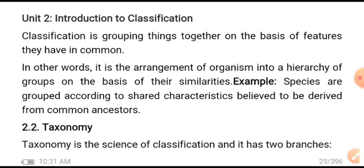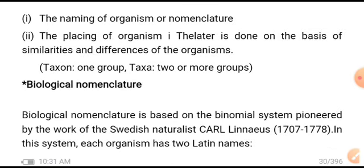What is taxonomy? Taxonomy is the science of classification, and it has two branches. You have to know that the science used in the process of classification is what we call taxonomy. The first branch is the naming of organisms, or nomenclature. Before you classify living organisms, you first name them, by nomenclature.